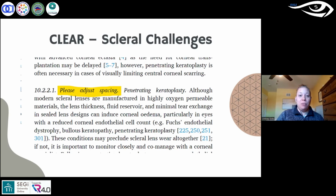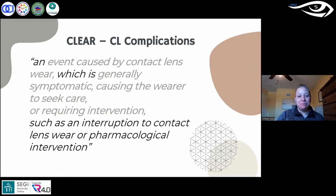I'll just pause here for a quick chuckle. When I was reading these reports, my friends know me as a very diligent editor. And so when I was reading the report, I had a little chuckle at this, "please adjust spacing," because someone left that in there and it wasn't supposed to be in there in the scleral report. So if you're reading that in the middle of the night and you see that, you can think of me, or maybe they've eliminated it from an updated version by now.